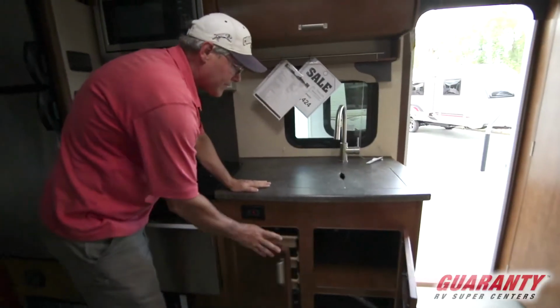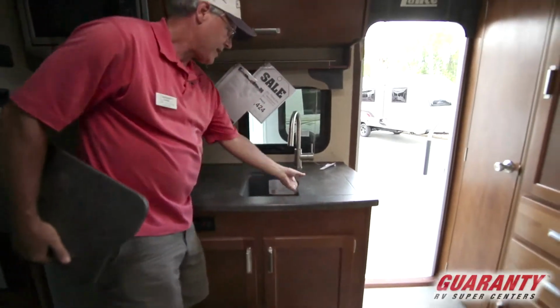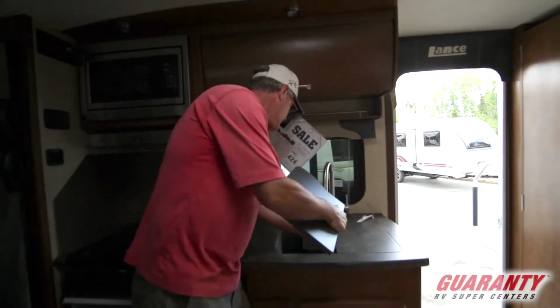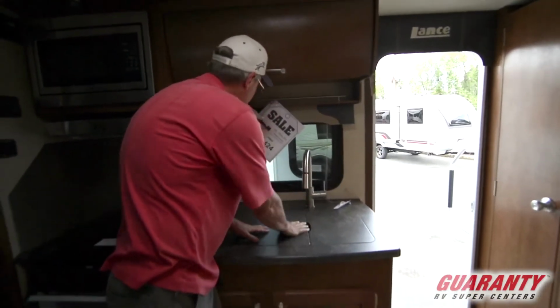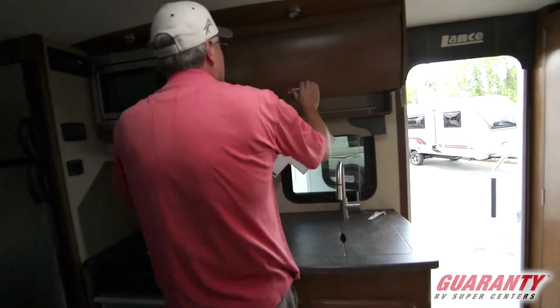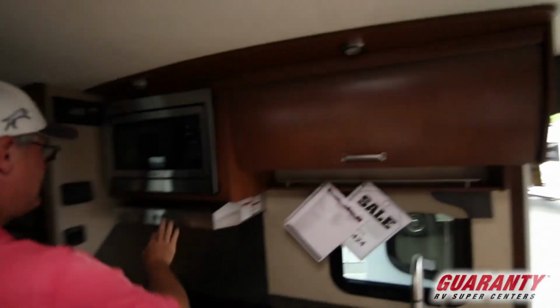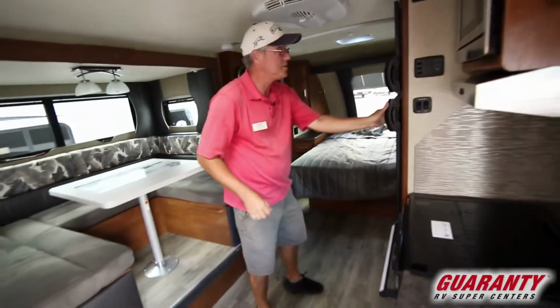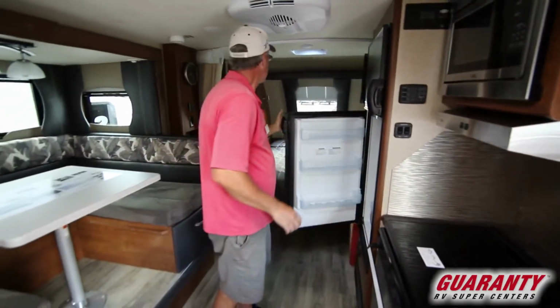So basically you've got this counter which is nice and sealed up top up here. You also have a single large sink too, which makes it nice for usability. Also have a nice heavy duty faucet there. It's a pull down faucet. You've also got the storage overhead here with a little shelf, microwave, lights, the stainless steel option here that's also inserts on the fridge. The freezer makes it nice.